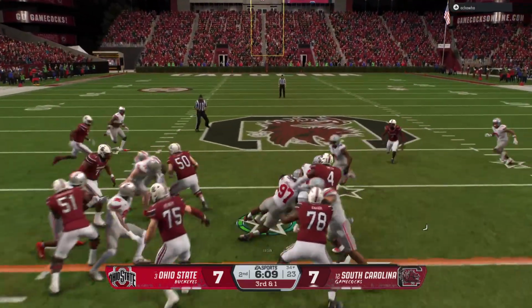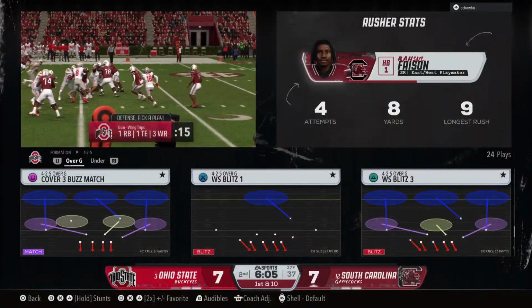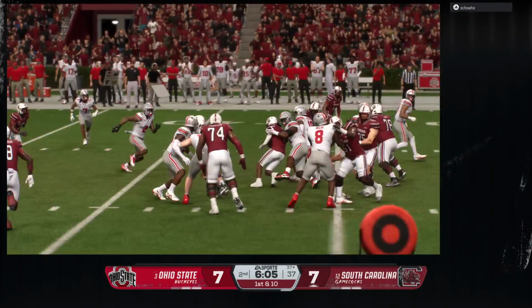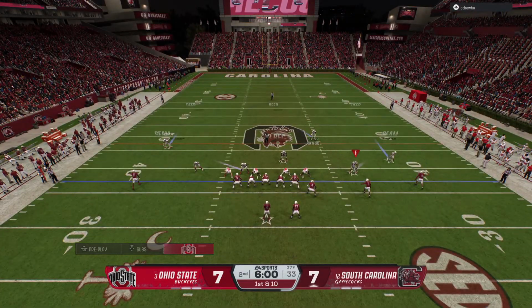Bully ball on 3rd and short. It's a game of 1st downs, and they've got one out to their own 37. It was so important this offense was able to find a way to get in the rhythm, and the running game is now helping that.